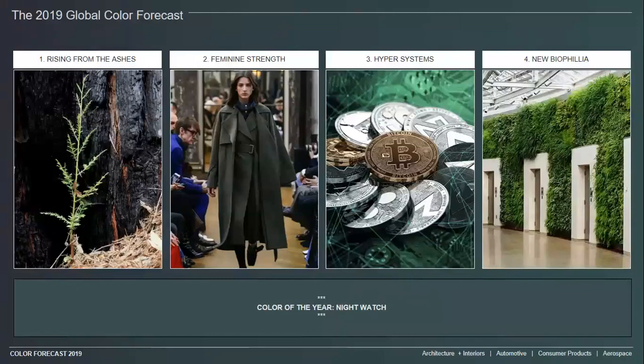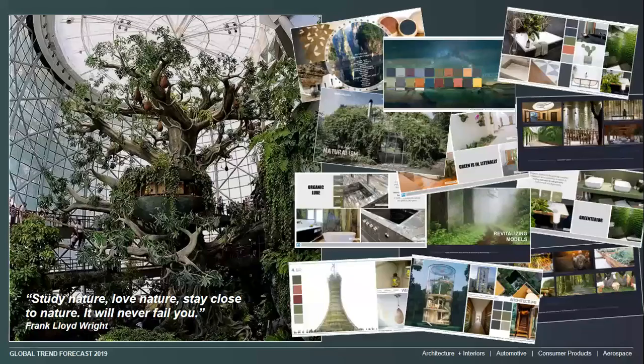But probably the biggest influencer for Night Watch is biophilia and anything related to nature. That is something that is very near and dear to us at PPG. If you've seen our presentations over the past few years, these are some of the slides referencing nature, whether it's in architecture, in design, in healthcare, in wellness, and it's all segments. It's education, it's healthcare, it's offices, of course, residential, and using ways to access nature just to make our lives better, to make those spaces better.